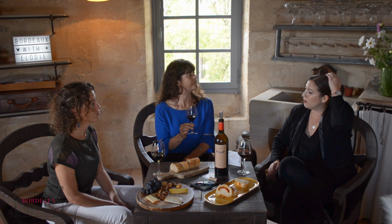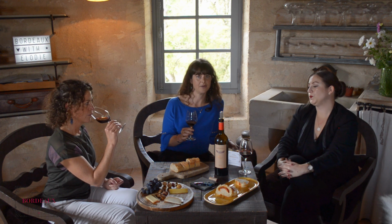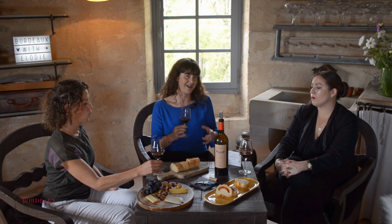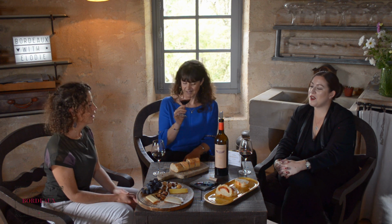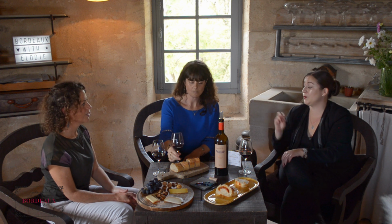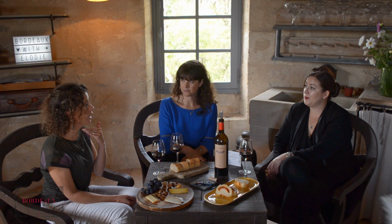I'm more on the plum and the cherry. It's really full body. That's usually what the Merlot does. In the Bordeaux blends, the Merlot brings the flesh, the body to the wine, and the Cabernets bring the structure. Yeah, on the back I get a bit more of peppery tastes, like pepper notes. Yeah, white pepper maybe. The spices we mentioned on the nose, yeah. It's a good length also.